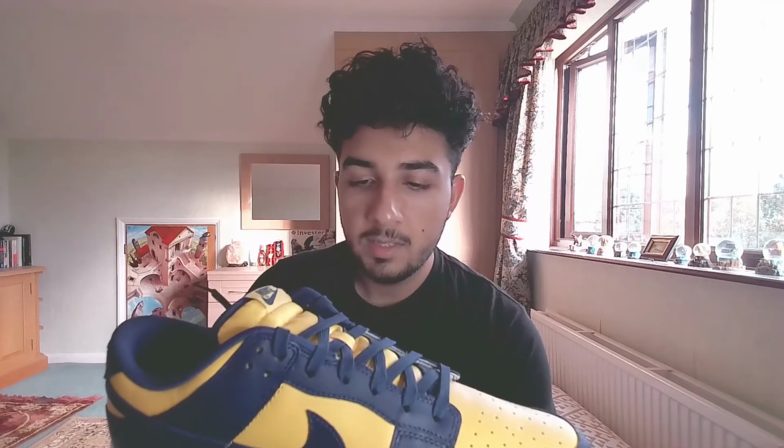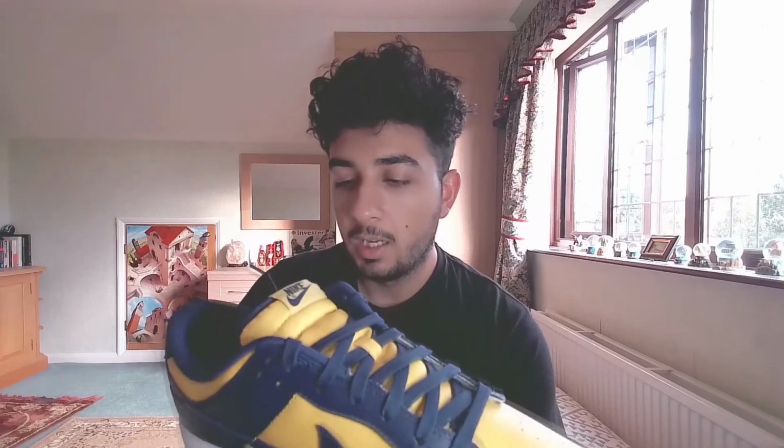So I'm going to give these, I forgot what I gave the Georgetowns, but I'm going to give these shoes a 7.7 out of 10. I don't know if I rated the Georgetowns higher, but I do like these a bit better once you see them in person. I do think the stitching on this is on point. I don't know if y'all can see that, but the Nike stitching is quite well done. Sometimes you always get little threads hanging out, and the stitching is not always on point, but the stitching in this shoe is on point, for the price you're paying.